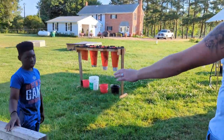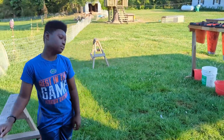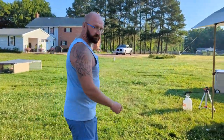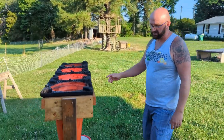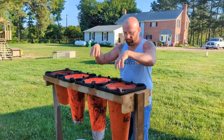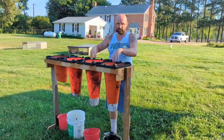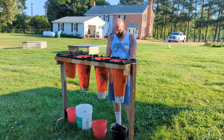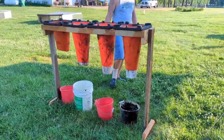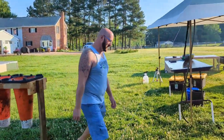This is Jay. Hi, Jay. So we have a little processing station set up right here. We had some traffic cones lying around the property, so we're using them as killing cones. Birds are going to go upside down here and get dispatched, bleeding out into these buckets. From there, we're going to move over here.